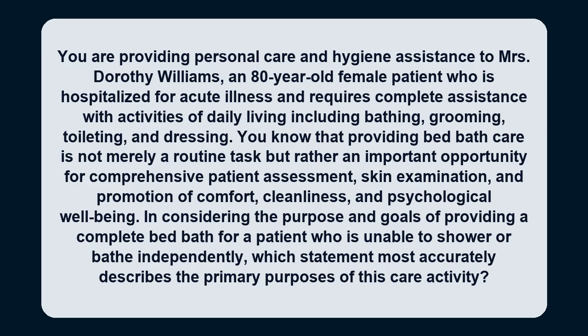You are providing personal care and hygiene assistance to Mrs. Dorothy Williams, an 80-year-old female patient who is hospitalized for acute illness and requires complete assistance with activities of daily living including bathing, grooming, toileting, and dressing. You know that providing bed bath care is not merely a routine task, but rather an important opportunity for comprehensive patient assessment, skin examination, and promotion of comfort, cleanliness, and psychological well-being.